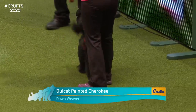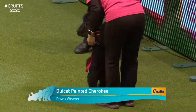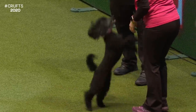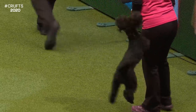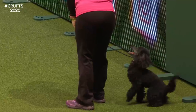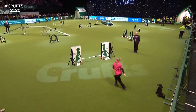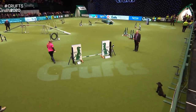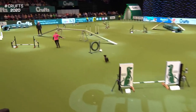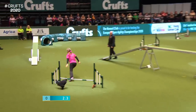Cherry, 7 years of age, and Dawn Weaver from Portland in Dorset. Lively, cuddly dog, can be very loud at times. And still, we do not have a clear round. We have four eliminations and a couple with five penalty points. So clear and quick, and you're in great shape in this particular competition.